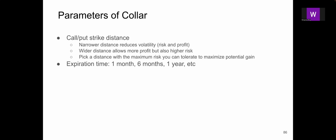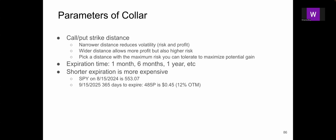Another parameter of the collar is the expiration time. You could use 1 month or 6 months or 1 year. If the expiration is shorter, then it is in general more expensive. So for example, yesterday's S&P 500 close price for SPY is 553. And if I pick an out of the money put that's 12% out of the money with a strike price of 485 and a year to expire, then the price of the put is 45 cents. If you pick an expiration date 1 month from that day, and you assume it would drop 1%, because compared to a 12% drop in a year, it's roughly a 1% drop in a month, then the price of the put is more than 10 times that of the 1 year. So this is something you need to consider.